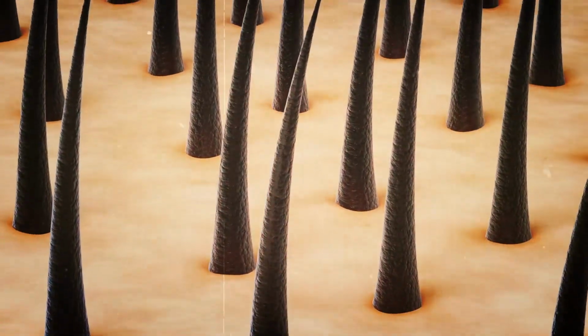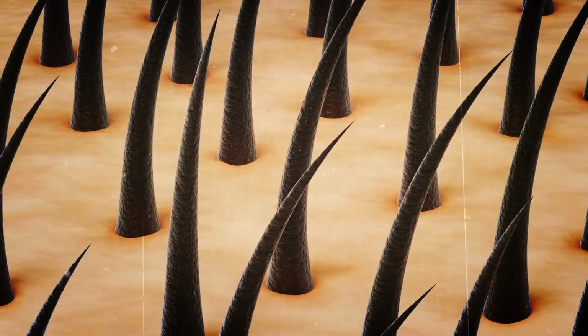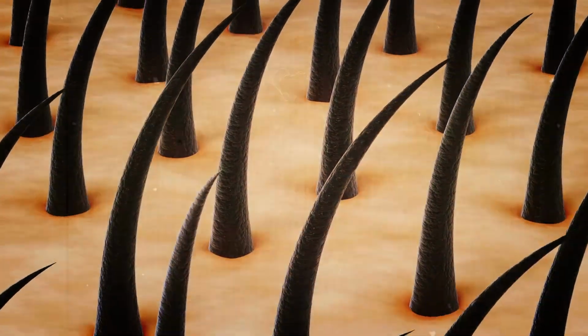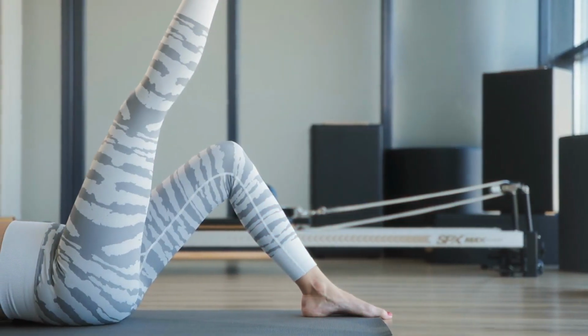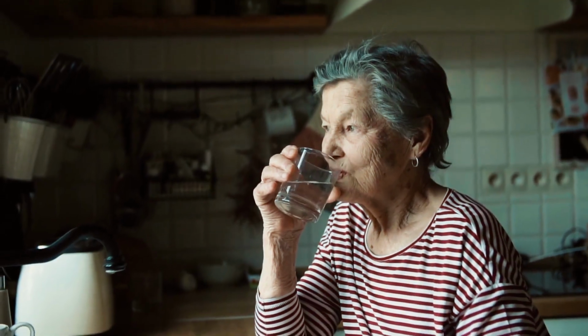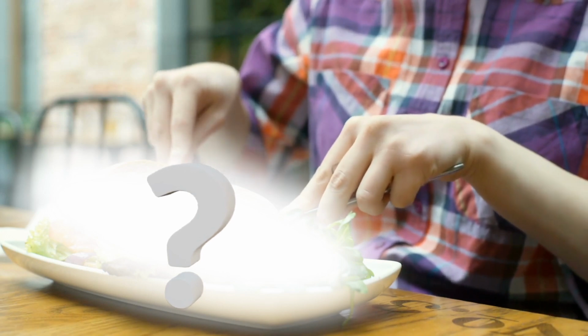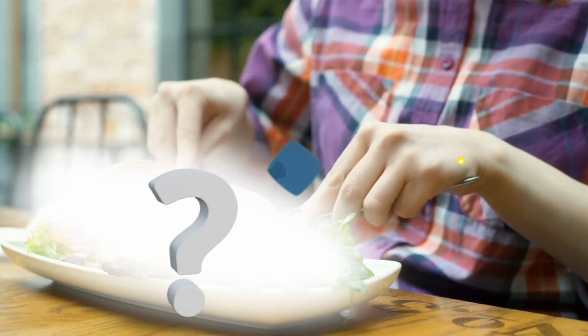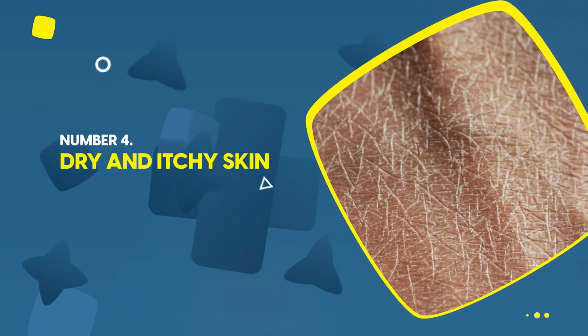And while naturally hair-free legs may feel like a blessing, it can be a serious indicator that you need more aggressive diabetes management. Enhancing circulation through exercise, avoiding smoking and alcohol, staying hydrated, and eating plenty of nerve-friendly foods can all make a big difference. More on that later. Hair loss often goes hand in hand with our next sign.